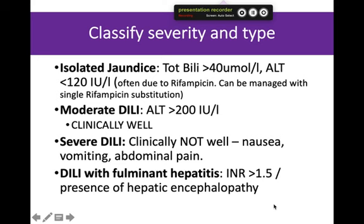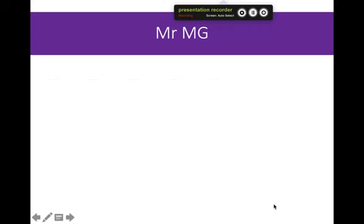A fourth degree is patients who actually have a fulminant hepatitis, and you specifically would then look at what the INR value is, so the INR is increased, and you have patients with symptoms of hepatic encephalopathy. These patients we will not discuss today, as they should not be managed in a district hospital setting. You will be referring those to a regional or tertiary hospital in your area.